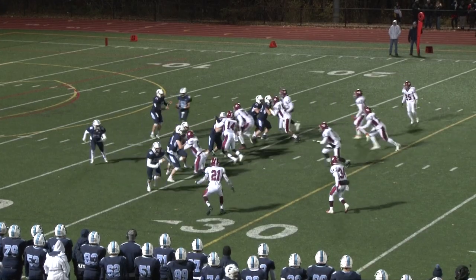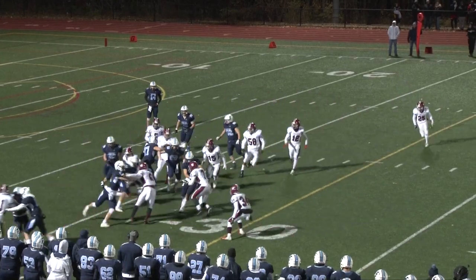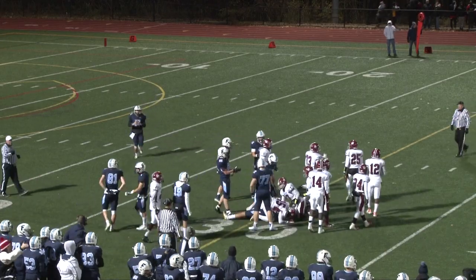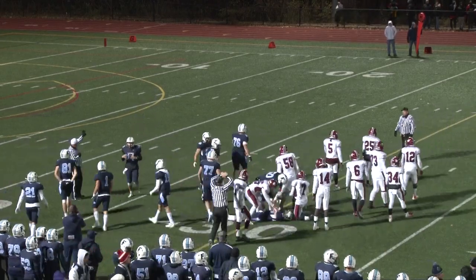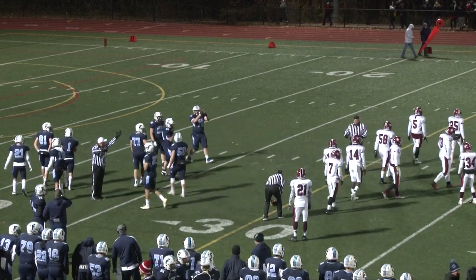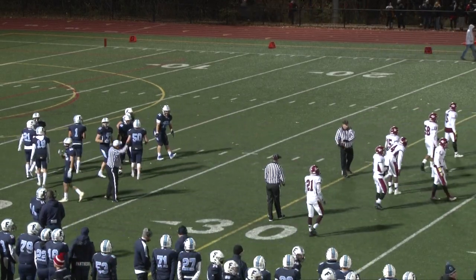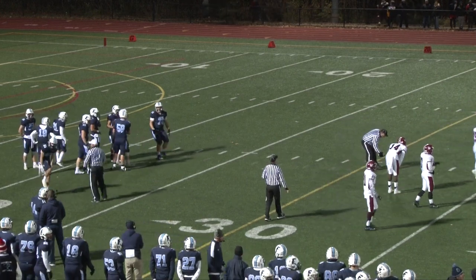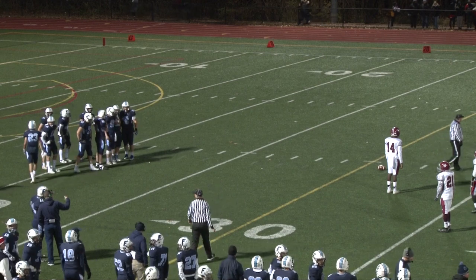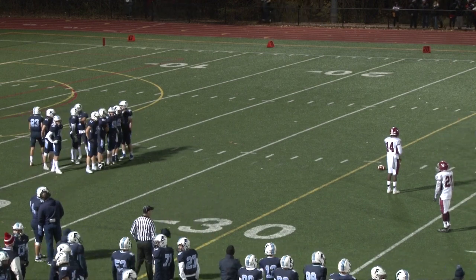Second and five, inside handoff. Davis comes around to the 29, to the 30. He's got the first down. Jake Davis on the swing pass, an end-around play. He gets the first down. Franklin has it at the 31, first and 10 Panthers. Yeah, that's huge for Franklin. And more of that clock could tick out. Brockton really needed to make a stop.